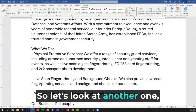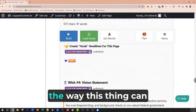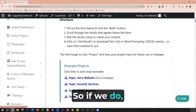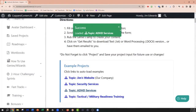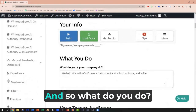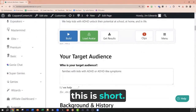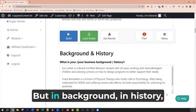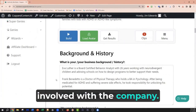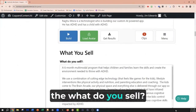So let's look at another one, and only because I want you to see the difference in the way this thing can be filled out. So this was a company that does ADHD services. You can see this is short. Who's the target audience? But in background and history, they've got 3 people involved with the company, so it's kind of like their board and the owners. And then the what do you sell?